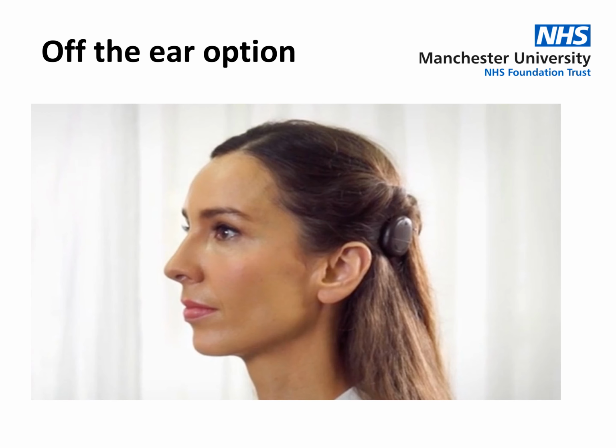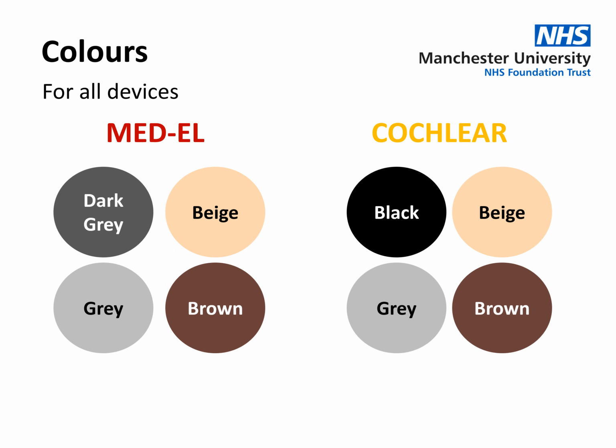On this slide, you can see an example of the off-the-ear style of processor. All processors come in different colours and you'll be able to choose the colour that matches your style or personality better from the 4 options shown on the screen. Once we have ordered your speech processor, we are not able to replace it with a different colour until you are due for an upgrade in 6 years' time.